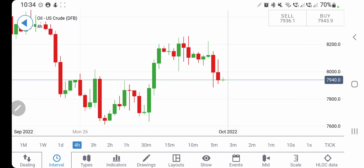Already we have seen that the bottom is far away. So this answer is also cautioned that $70 levels, for those who are looking forward to buy for the December contract, you have to wait for $70 levels. Till then you can remain short, and then you can expect that we may see $70 levels, and from there a bounce back can be expected.